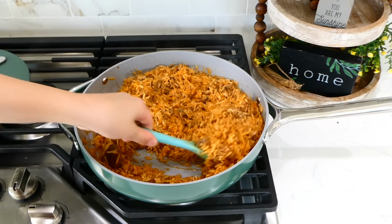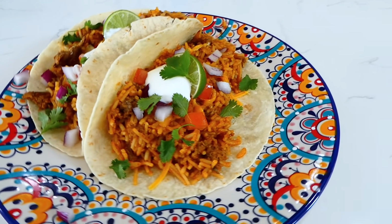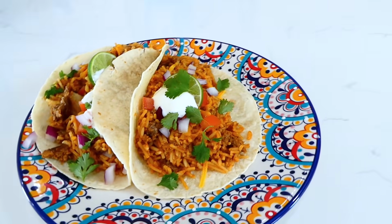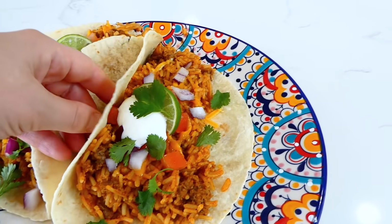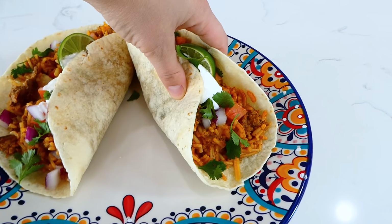Now that our rice is nice and fluffy and tender, it is ready to serve. I serve these in flour tortillas and I top them with kind of whatever I have on hand. So I topped them with onion, tomato, sour cream, cilantro, and lime. These are packed full of flavor and I cannot believe how inexpensive this meal is.